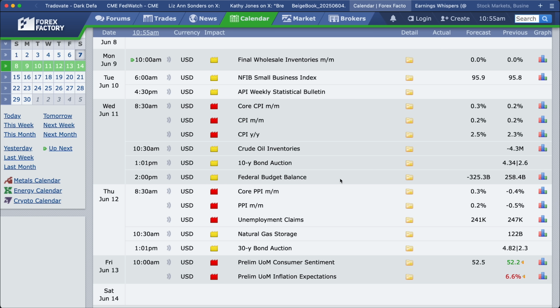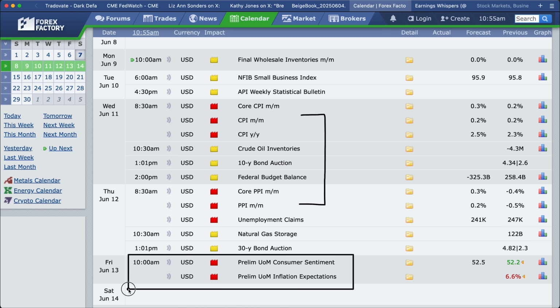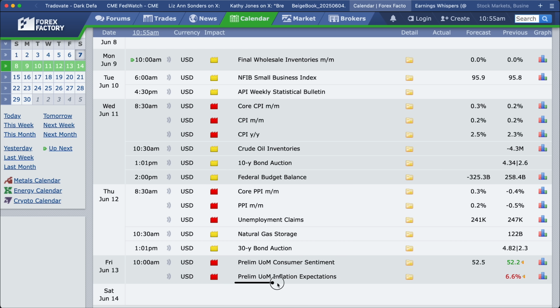And of course, PPI is going to be released. You should definitely pay attention to that on Thursday because of the blend of CPI and PPI, which makes up the PCE, which the Fed uses as their preferred gauge of inflation. And then down here, definitely be aware, this is always market moving: consumer sentiment and inflation expectations. This has been unbelievable, like off-the-chart reads out of the preliminary reads from the University of Michigan Inflation Expectation Survey. Friday morning at 10 o'clock, it will be market moving. It has been for the last number of months.